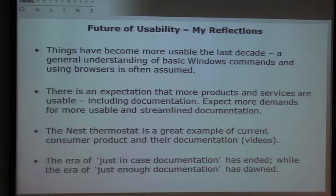So here's just some of my reflections on it. Things have become much more usable the last decade or so. I mean, how many times, I know in my career, I documented lots of basic Windows commands or how to do stuff in a browser. That's quite rare today because there's an assumption and level of knowledge that has gone up tremendously, which is good.